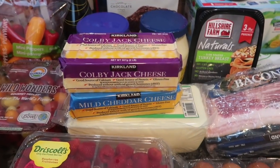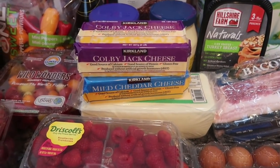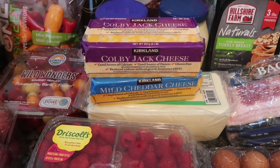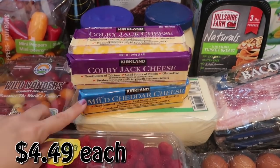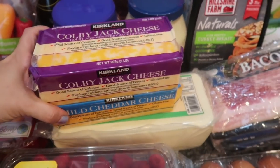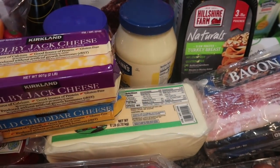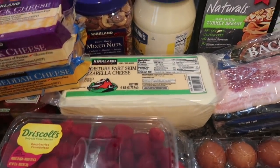And then I grabbed a whole bunch of cheese because, hands down, Costco has the best price on cheeses, especially if you're willing to shred your own. Both of these are under $5. So this is the Colby Jack cheese, and then this is the mild cheddar. And then we just go ahead and shred it and keep some on hand and freeze some. And it works out perfect because it's, like I said, the best bang for your buck.